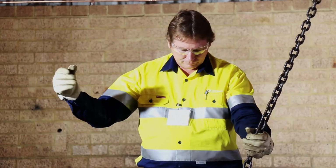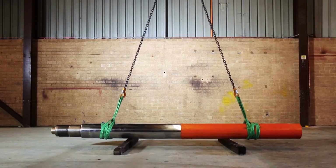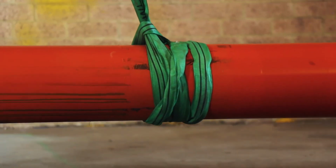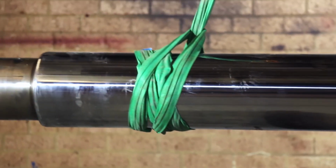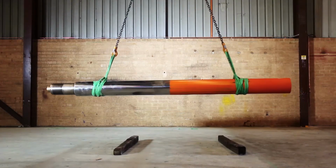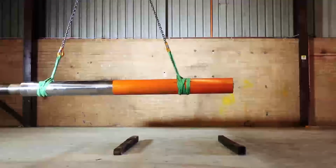Let's see if increasing friction makes a difference. Success! The soft sling and extra loops provide the friction we need to safely move this cylinder. A word of warning, however, if you use double choking or a soft sling to increase the grip, you should do a low lift first to check the stability of the load.